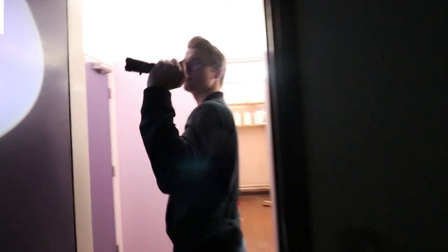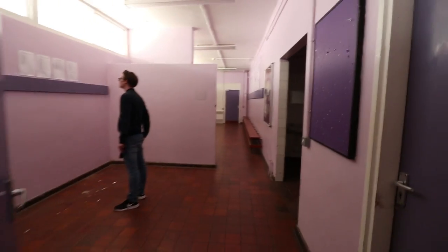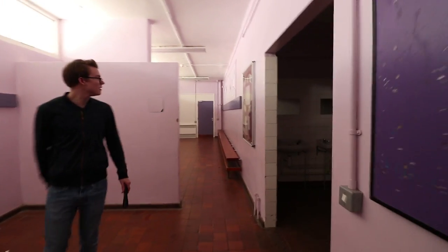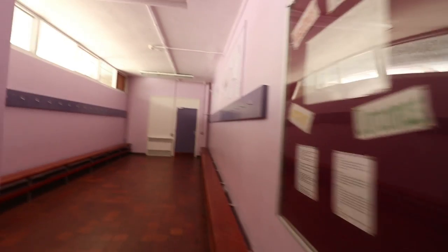Got like the Hoover, a sink. This looks like a bit of a storage cupboard. It's not actually a staff room, it's a first aid room. So when you get hurt in PE, you come in here and the nurse sorts you out. This is crazy. Coming in here, we've actually got the changing rooms. This is where all the kids would have got ready for PE.